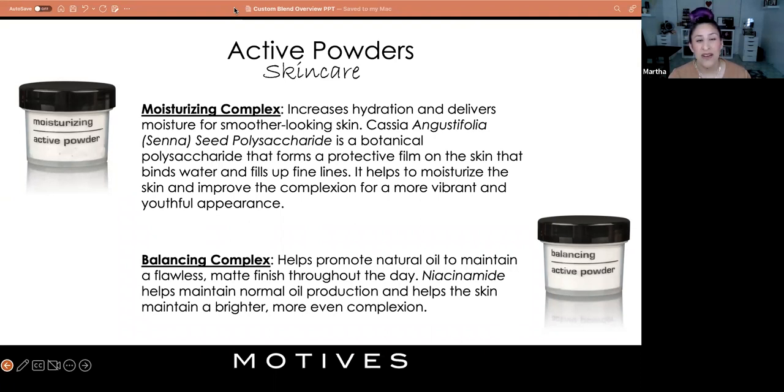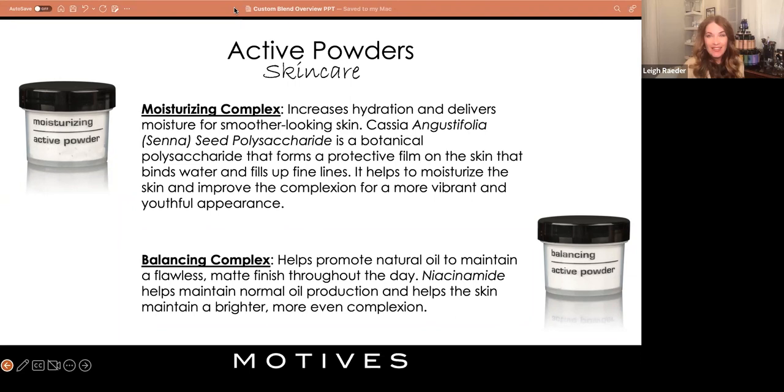So even though it's powder, we still have skincare for our powder formula. So we have our moisturizing complex, which increases hydration and delivers moisture for smoother looking skin. It uses senna seed polysaccharide, a botanical polysaccharide that forms a protective film on the skin that binds water and fills up fine lines. So it actually attracts water from the air and puts it into your skin. So great, great for dry skin. It helps to moisturize the skin and improve the complexion for a more vibrant and youthful appearance.